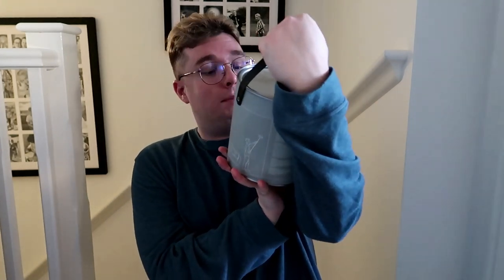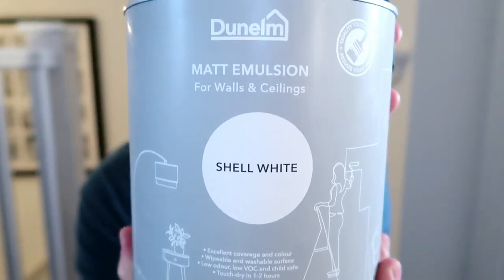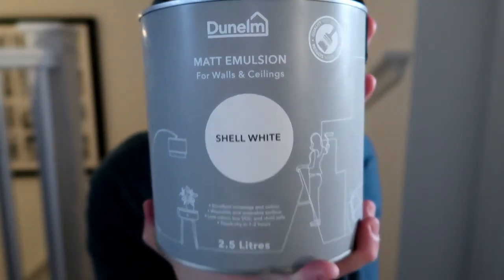Yeah, it's amazing. It goes on really well. It's quite thick and you can wipe it down as well. It is wipeable, which is good. For this room though, we have gone for this colour here, shell white. Looking forward to seeing what it looks like on the walls. The reason I've gone for this colour is just to warm up that room just a little bit.